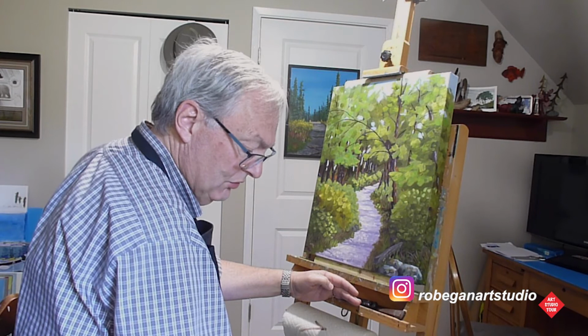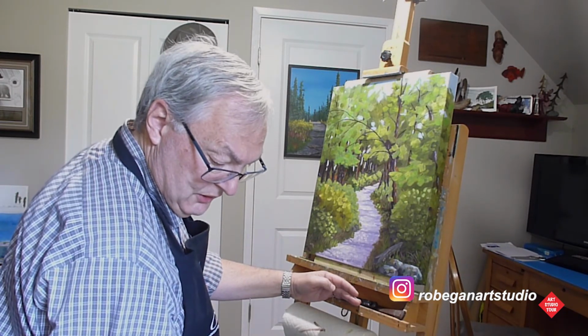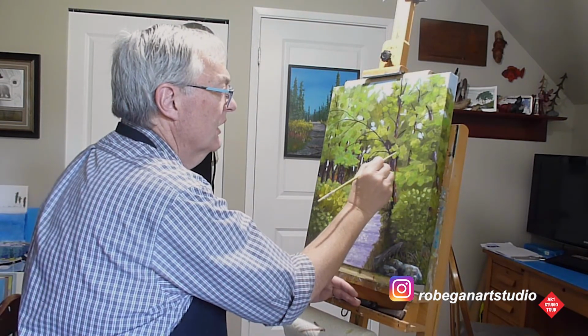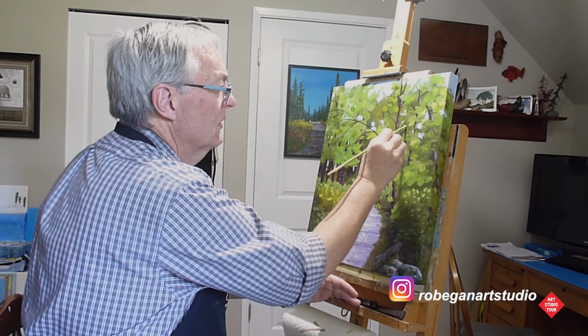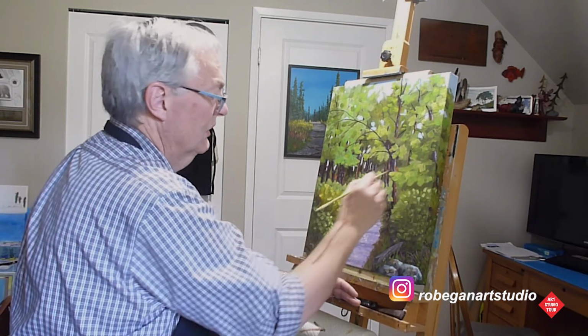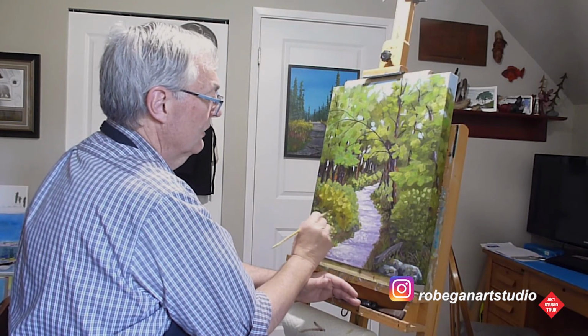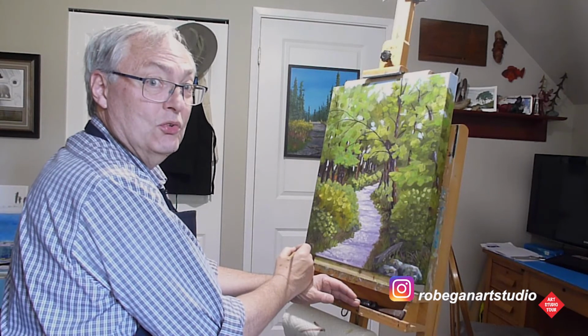Now you can clean your brush off and pick up a little bit of yellow and a light green, and just put a few extra little dabs and dapples of light in through the painting, just to get some extra light coming through down onto these branches over here, and it's almost done. Thanks for coming to the studio.